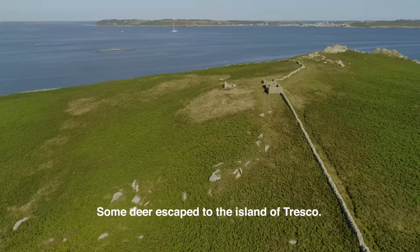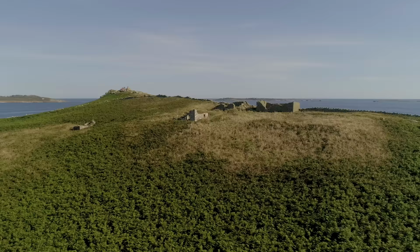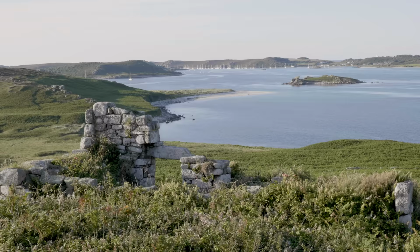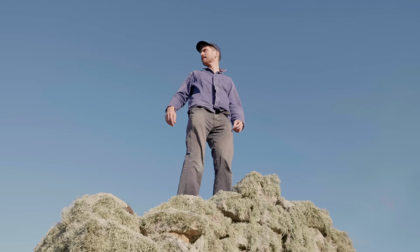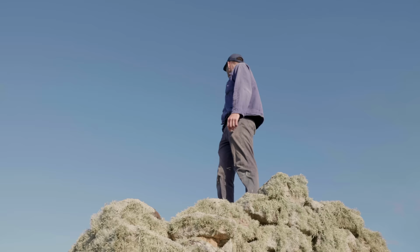Going off to have a look at some of the cottages up here, which are still here. Apparently there's a boathouse and various other buildings. There's no one around. There's a lot of ferns. Can you see Land's End from there? No, but my eyesight's pretty bad. Yeah.